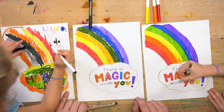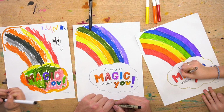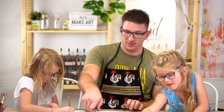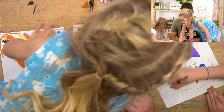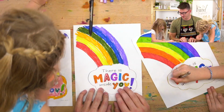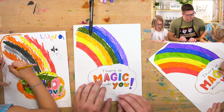Wow. Oh, lovely. Oh, you're doing all the letters in gold. That's smart. Nice. So creative. Ladies are doing great. What's your idea to use the gold though? You said you were gonna do the cloud in gold. What was your idea to like use the gold? I don't remember that. Sometimes I forget my ideas. Oh no.